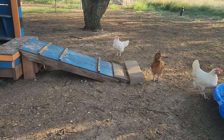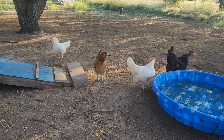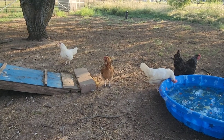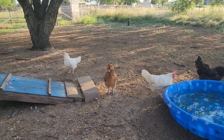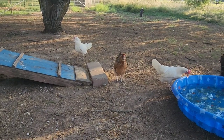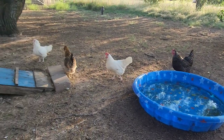But then you've got other babies like this poor little Easter egger here. You see all of those feathers on its face and around the comb. The more feathers, generally speaking, there are around combs, the harder time they have dispersing heat. And feathers around the legs also insulate the legs and make it harder for them to reduce their body temperature.